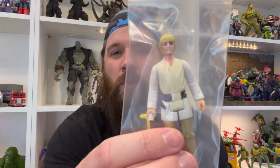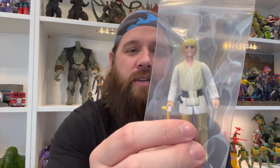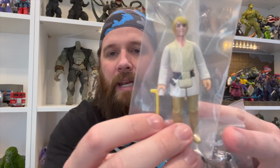All right, guys, so let's run through what I've got now that we've got these unboxed. They were amazingly packed in bubble wrap. Took me a little while to get them undone. We've got our Farm Boy Luke, which really is just Luke Skywalker. I don't know that he's ever actually referred to as Farm Boy Luke anywhere in the official write-up, but very, very good condition. A little bit of yellowing here in the body, but he does have an original lightsaber.